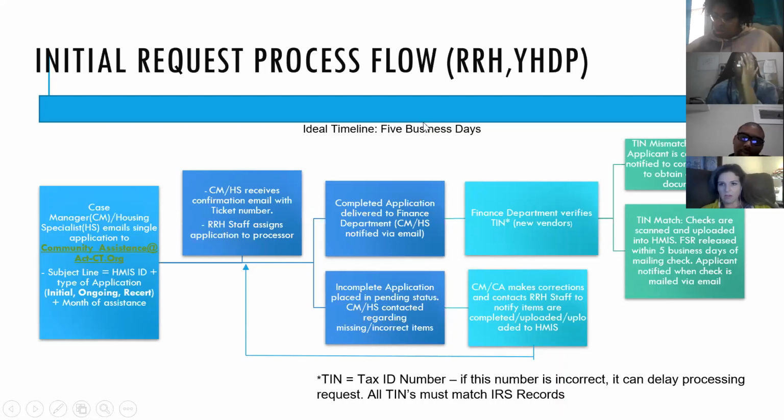So Kendra is going to take on this next portion. So for those of you who are more visual, this is a visual representation of an initial request. Kendra, do you want to jump in, honey? Yep, got it. Awesome. Hi, everyone. So the next few slides are actually going to be just explaining what Brenda just spoke about. So the process, it should look like this.